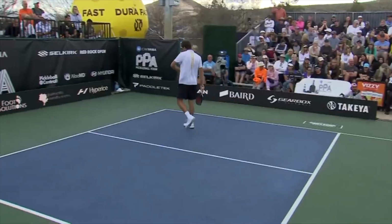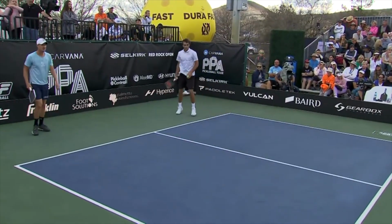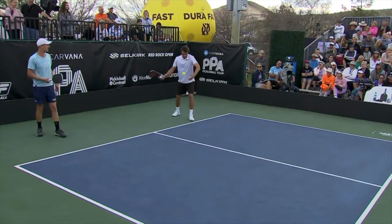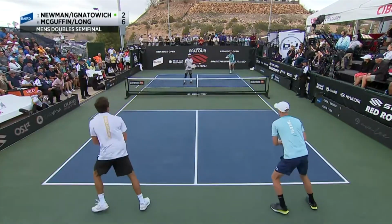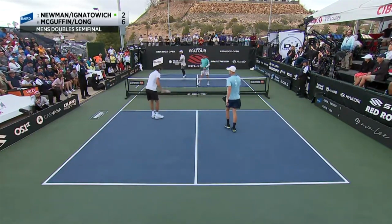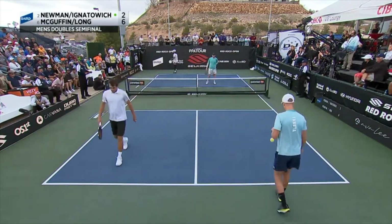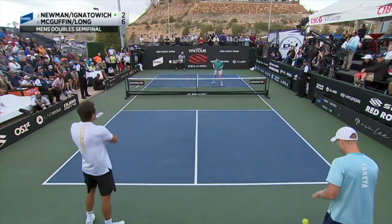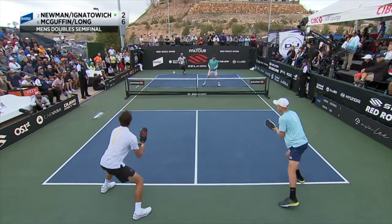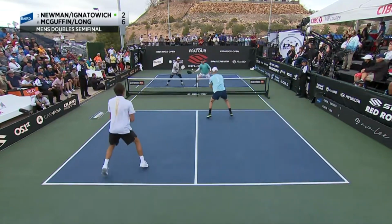Good drive from Riley Newman there. Well, and you know these two want to trust their hands and play with pace. Even from the baseline, the shake and bake, they talked about wanting to be the aggressor. Second serve. And they keep trying to drive, but at what point do you change? Yeah, that was more of a drop there that just did not get down, and a great job by Brendon Long of reaching in and just not letting them off the hook. There's a drive.